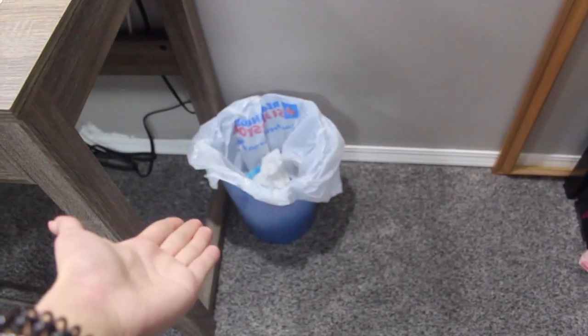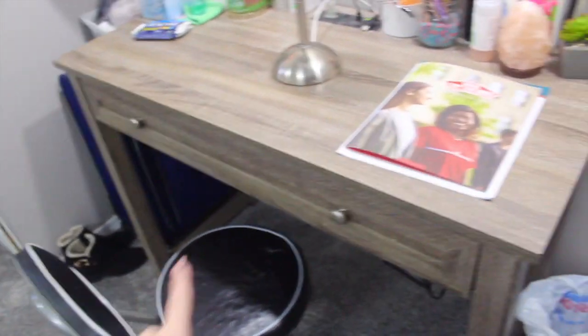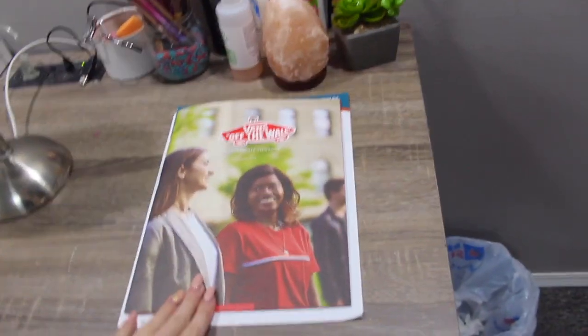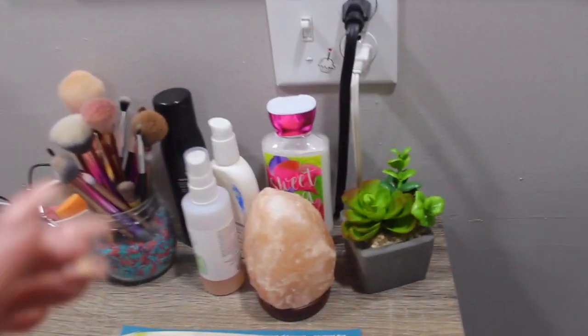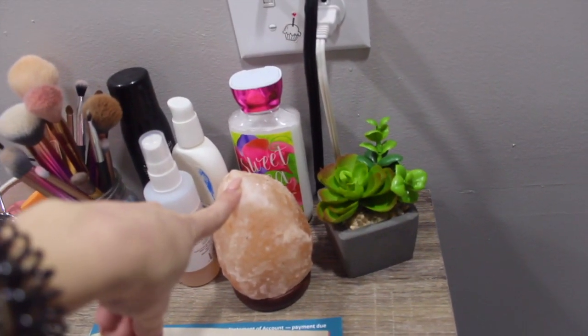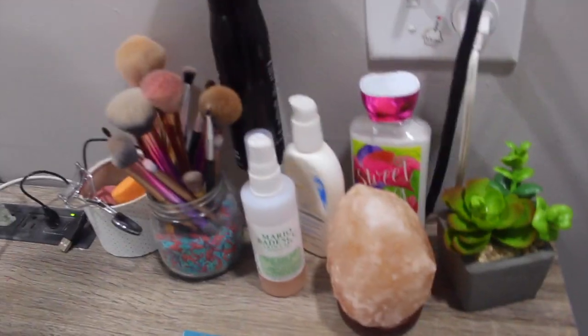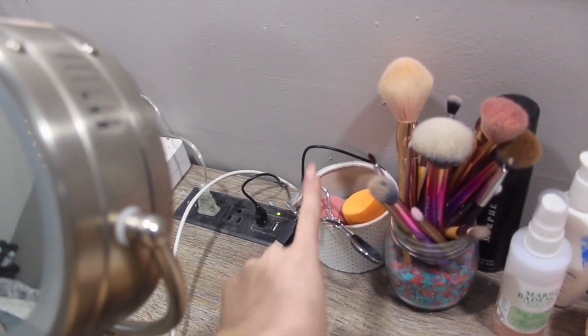I have a garbage. Now, here is my desk. So this chair, and actually most of my furniture is from Ikea except for my bed, I think, actually. So I have this university booklet thingy. I have a Himalayan salt lamp, just a cute little baby one, another fake plant, and then some moisturizers, and then a Morphe setting spray, and then my more frequently used makeup brushes, and my eyelash curler, and makeup sponges. Here's my mirror.